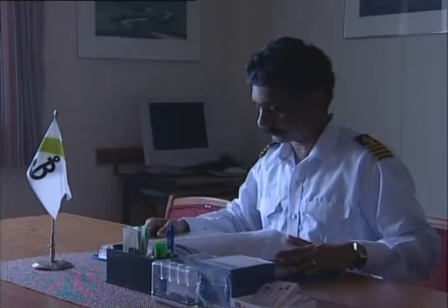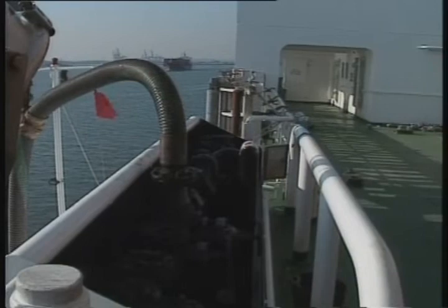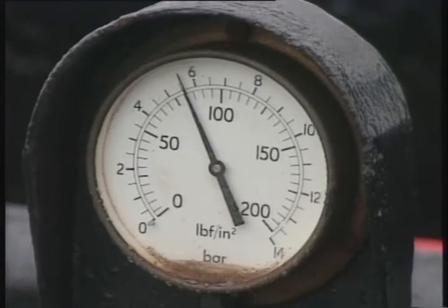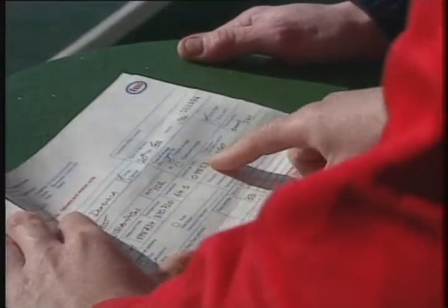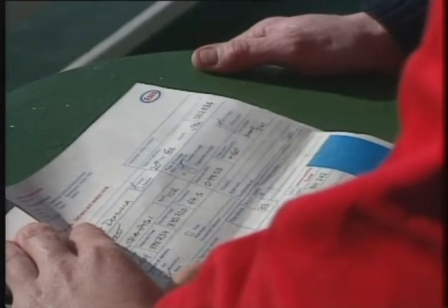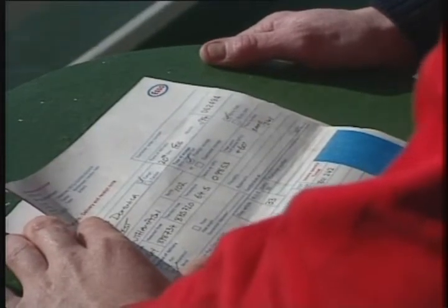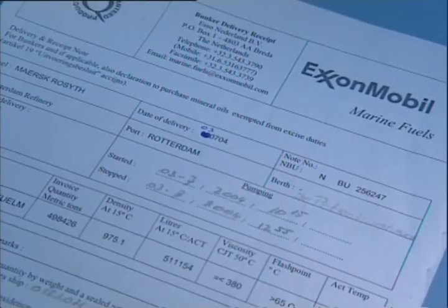Ensuring the correct bunker grades have been loaded is the responsibility of the ship's master. Bunkers should only be ordered from suppliers who are registered with the relevant authorities in the country where they operate. A bunker delivery note is required for each delivery. This must contain, at the very minimum, the name and IMO number of the receiving ship, the date of supply, the port, the quantity, the density at 15 degrees Celsius, the sulfur content, and the name and address of the supplier. There must also be a signed declaration by the supplier's representative that the fuel oil is in conformity with the stipulated Annex 6 regulation.